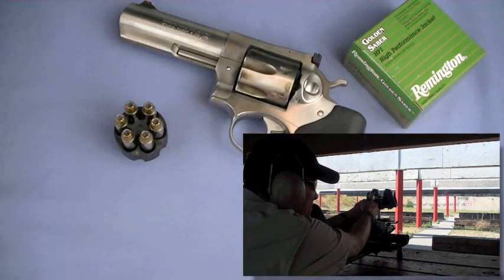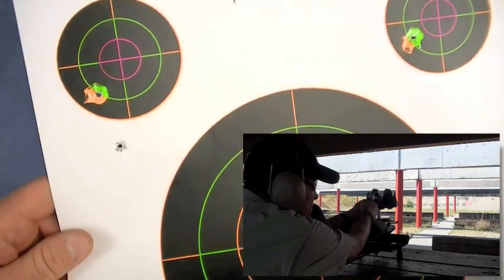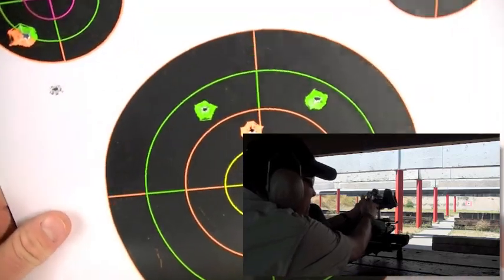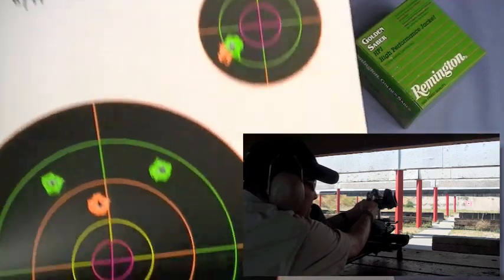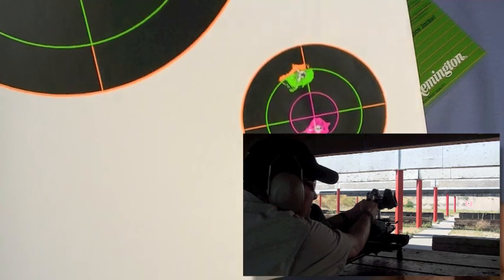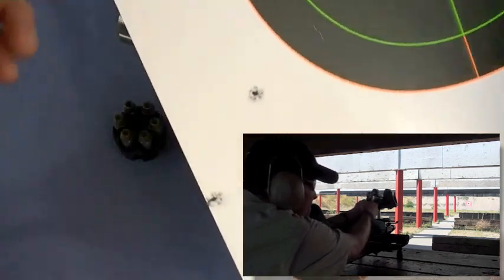15 yards, 158 grain, lead round nose, CCI version. That's a really affordable ammo. Not great. Not super, super awesome. I think this was from standing, if I remember right. I could be wrong. Okay, not great. Really not great there. I wasn't happy with that at all.